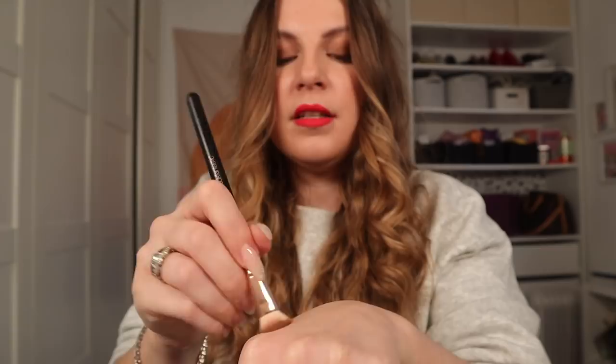But yeah, so these are fairly generic brushes. Although this one's kind of special. This is from Look Fantastic. It doesn't have a number or anything on it, and I honestly don't even know when I got this. But it's really kind of a dense, fluffy brush. I have been using this just to pack on a ton of eyeshadow.